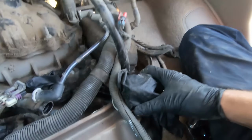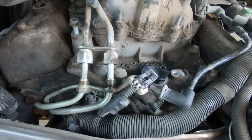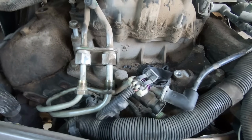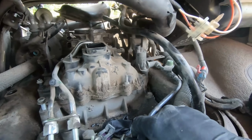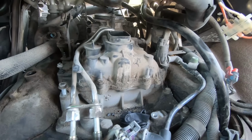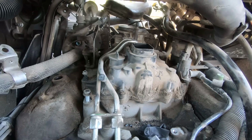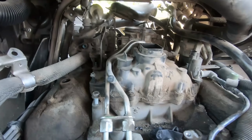I've got that big connector wrapped up in a glove because I don't want to get any dirt in that. I've got this little hole stuffed with a little rubber glove to keep debris out of there, that distributor hole. But other than that, everything's pretty much disconnected at this point. I might just take this whole sensor off there. I've got to do the throttle cables and then undo the bolts. It's pretty much ready to come out.